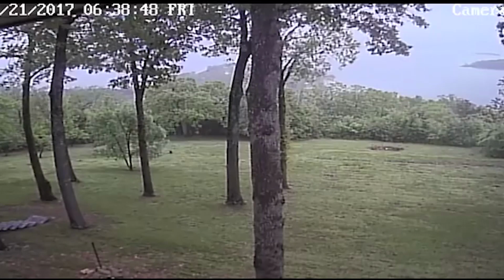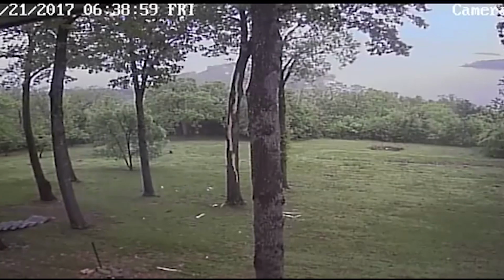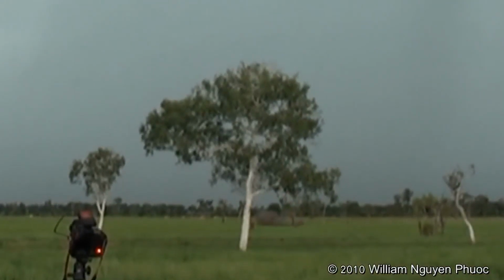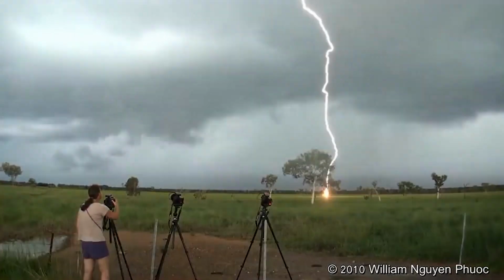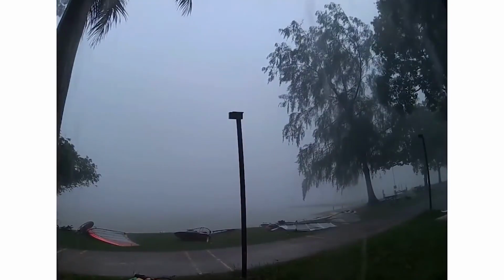So the moral of this story is you need to respect lightning. I'd always heard that you don't stand under trees during a lightning storm, and now I kind of think I know why. If nothing else, you're going to get injured by flying bark or falling limbs or something like that. But it's kind of opened my eyes to the real power of lightning and what it can do to electronics and your body, possibly.